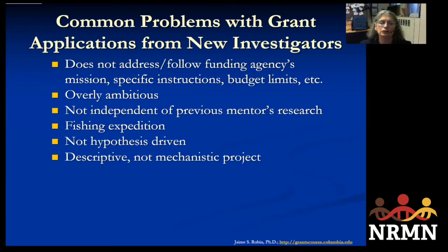The next 3 sort of go together. Have the research project be hypothesis-driven, so that you're trying to understand the mechanism behind what's being seen. It's not a fishing expedition of just collecting data, if you will. Try to make the research project focused. Let's say you're not doing a bunch of separate studies related to diabetes, but really it's a diabetes study tied together by a central hypothesis.